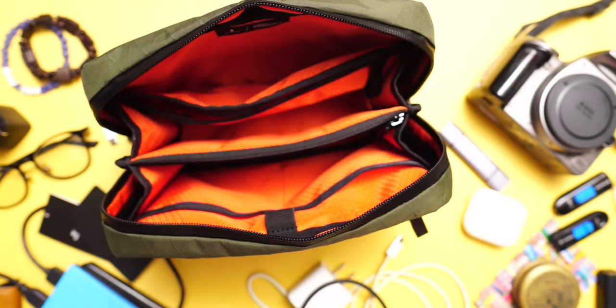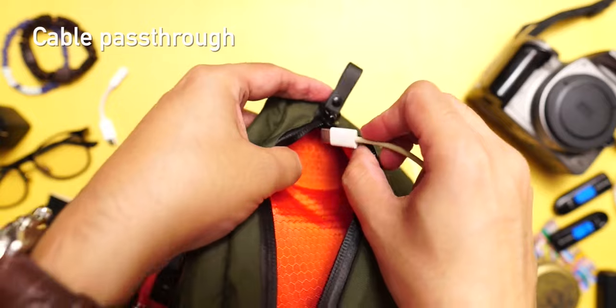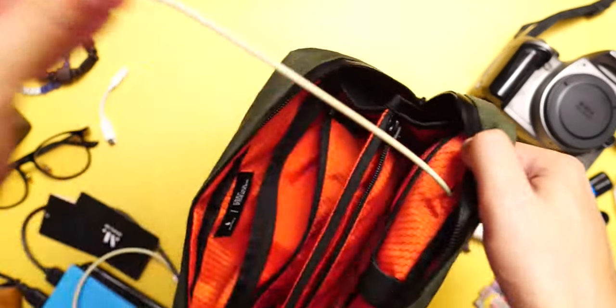It's 11 pockets of organization. And if we count the pen holder, it's 12 pockets in total. For the cable pass-through found inside the quick access pocket, I was able to insert a USB-C cable, but I found it tough to insert my lightning cable from Anker.